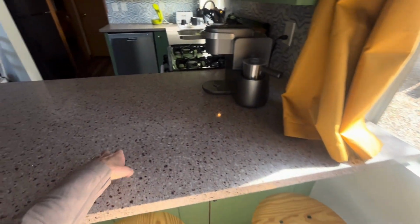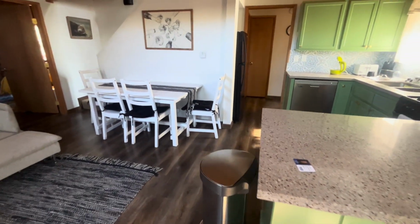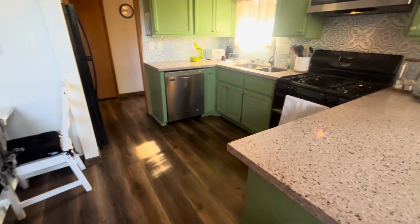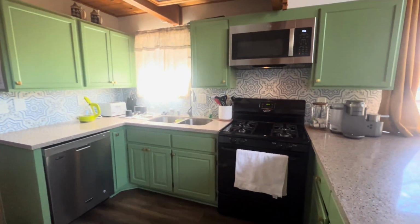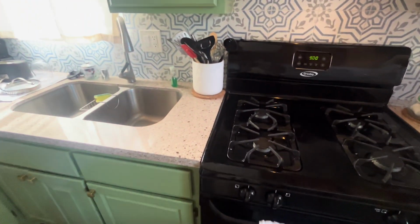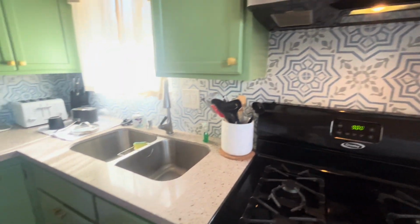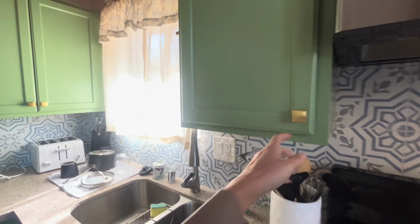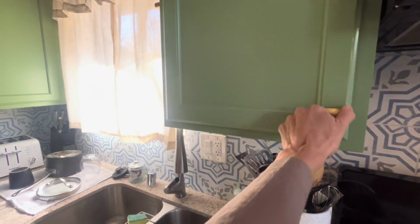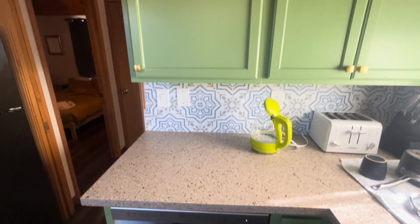So here we've got granite countertops, nice bar stools, storage down below, kind of like a mint green in the kitchen. Updated appliances, so we've got stove, microwave, and the fridge and the dishwasher in here. A really cute combination of mint, granite, and then a fun backsplash too. Dual sinks.